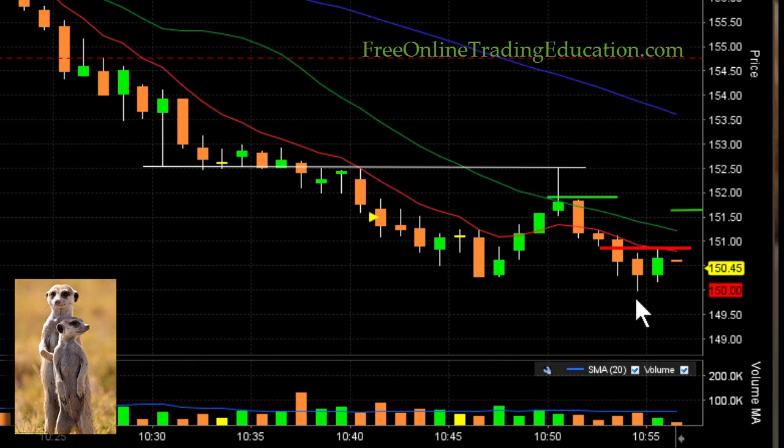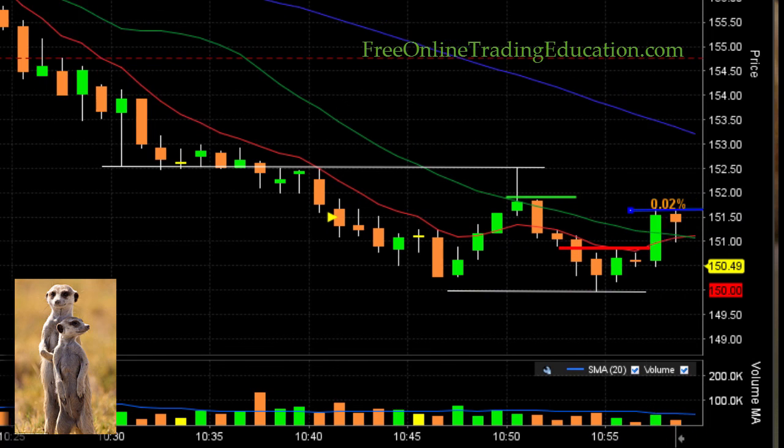Drop down here and look at that. It tagged the 150 mark exactly. $150.00. That red thing there means it's a low of day. And so it started to bounce back up. So again, I set my stop. And you know what? If it broke out above this 20 moving average, I was going to want to be out of my short if it did not continue to go down. So I went ahead and set my stop.